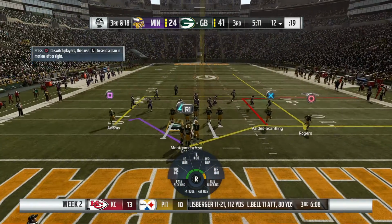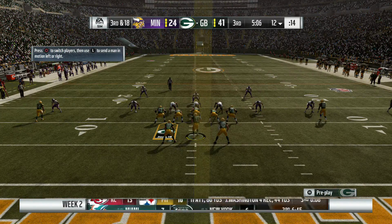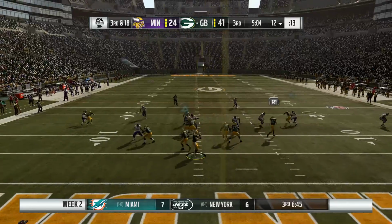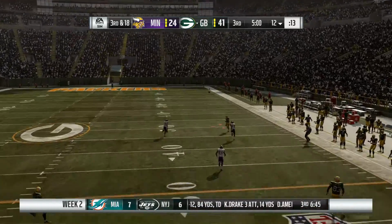What's the responsibility of the ends versus the tackles there, Charles? Well, most of the time when you talk about the ends, they're your pass rushers. They're the guys that you turn loose to try and get to the guy who's going to throw the football. The tackles, usually more of the run-stuffing variety.